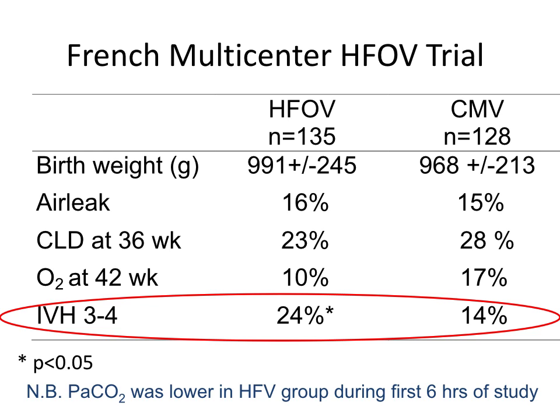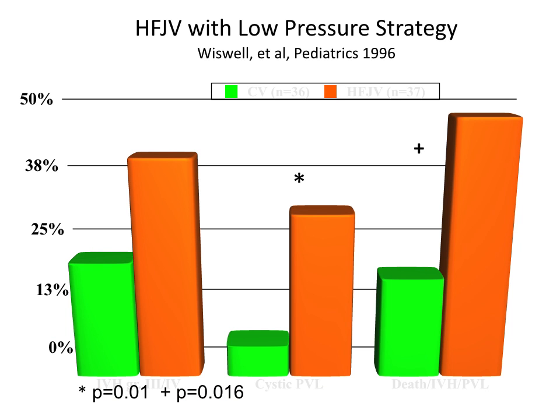This is from the French multicenter trial. It was the old Dufour oscillator, which is no longer in production, because after they published this, they said, oh, no, we probably don't want to use that one. I don't think it was the ventilator itself, but here you go: a higher incidence of severe intraventricular hemorrhage, and they didn't really demonstrate any advantage in terms of chronic lung disease. And again, CO2 was lower in the high-frequency group. Not intentionally, it just fell that way.